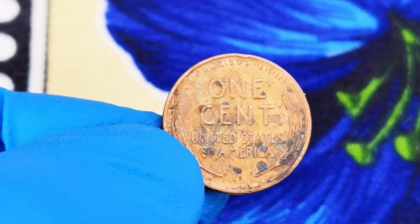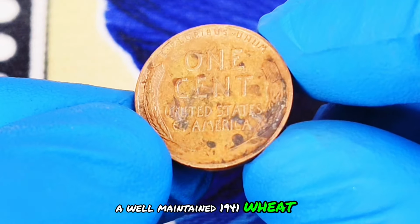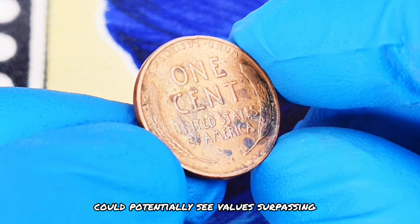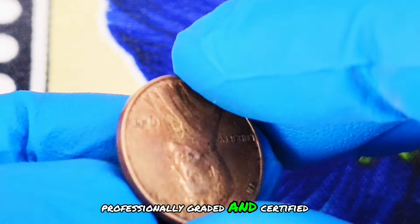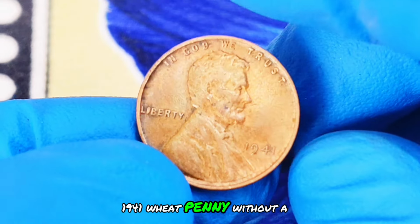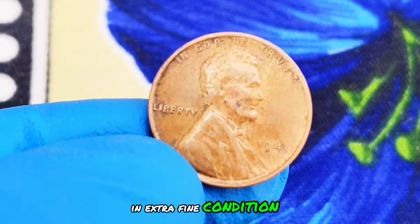Recent auctions and sales data have shown that collectors are willing to pay a premium for well-preserved examples of this coin. A well-maintained 1941 wheat penny in extra fine condition could potentially see values surpassing $800,000, especially if it has been professionally graded and certified. There you have it, a deep dive into the 1941 wheat penny without a mint mark in extra fine condition. It's a coin that blends historical significance with numismatic value, making it a prized piece for collectors.